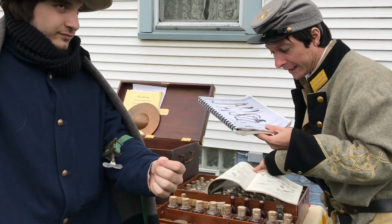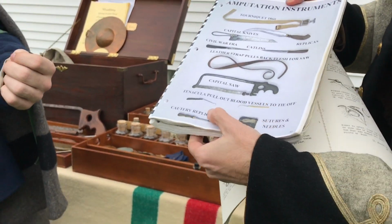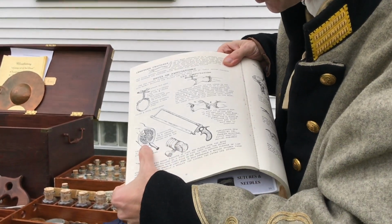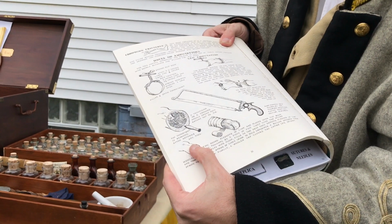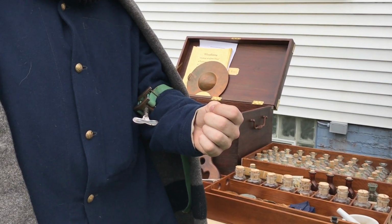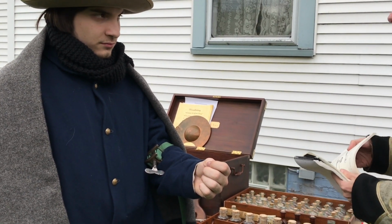Next, you take a tenaculum, which is a metal hook, and you use that to hook the arteries so you could pull them out in order to tie them off. Otherwise, as soon as you take the tourniquet off, blood would start spurting and squirting all over the place. You'd be slipping in it, it'd be a big mess. Also, you'd bleed to death. It's very irksome when you bleed to death.